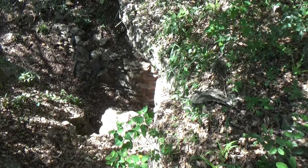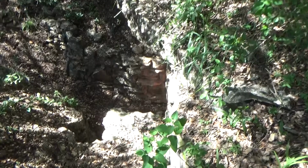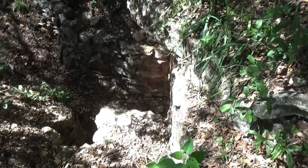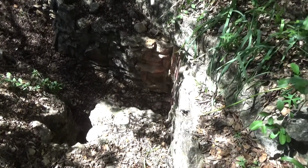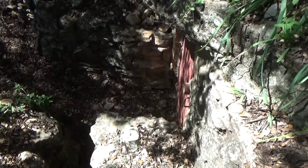Bandit's Cave was reputed to have been the hideout of a gang who robbed the Texas Treasury of $17,000 in 1860. The treasury was $17,000 worth of gold and silver coins located in the cave. The bandits were never caught and the loot was not recovered.